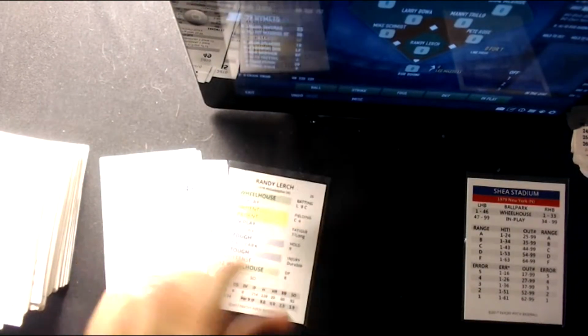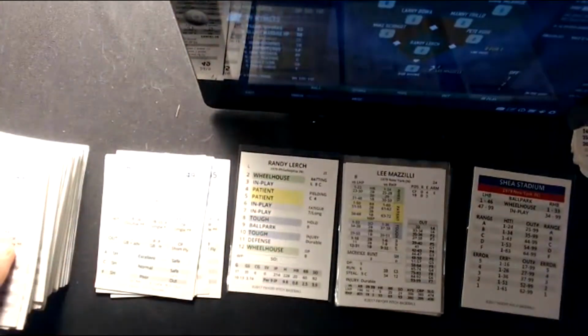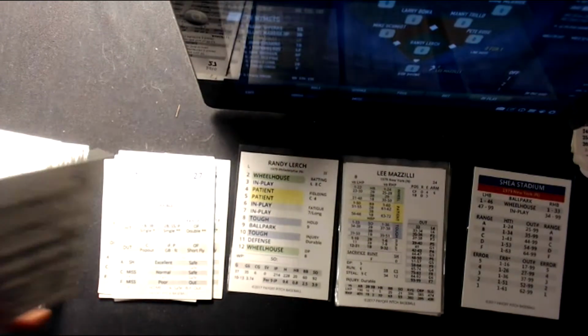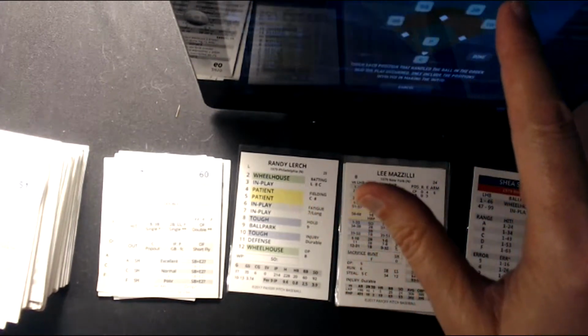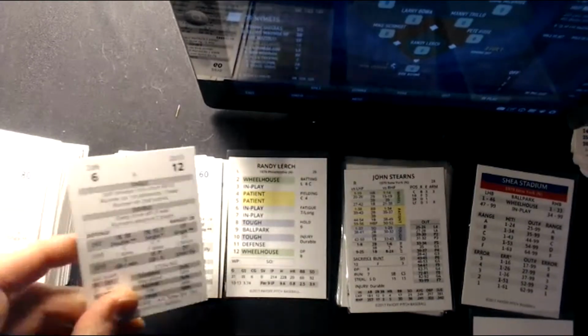Randy Lerch is pitching for the Philadelphia Phillies. We're playing Payoff Pitch baseball using the fast action cards. That's 7 in play to Lee Mazzilli. An in play 60 versus a lefty. And that's a fly ball to right field. On a line, but McBride puts it away. 1 down, 6.